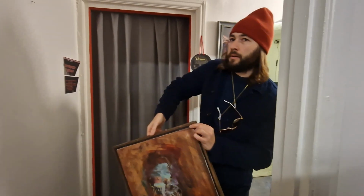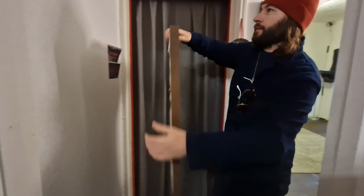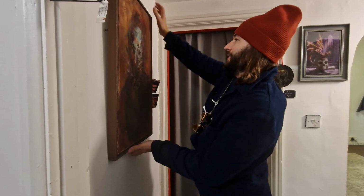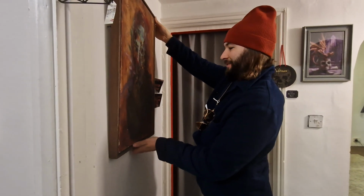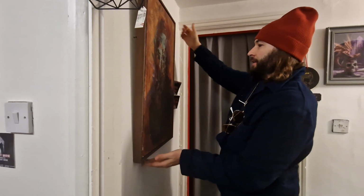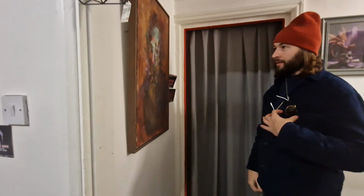It's one of my favourites. Am I allowed to buy anything? No, sorry. It looks like a Francis Bacon painting to me. Really? I don't have a clue what that means. I'll have a look, but no, we can't, unfortunately. It'd probably be worth like 30 million quid if it is. Oh, well, I doubt that.